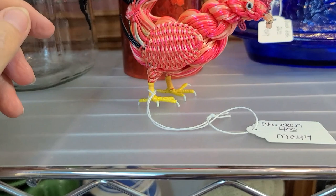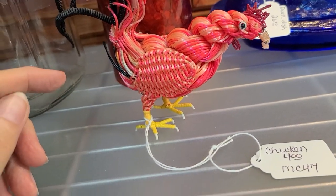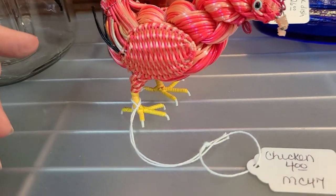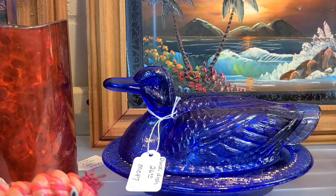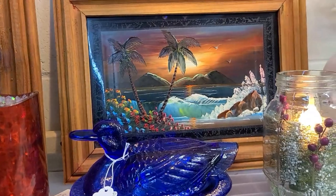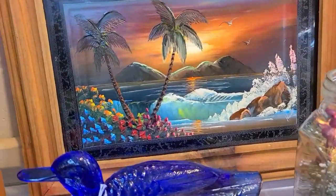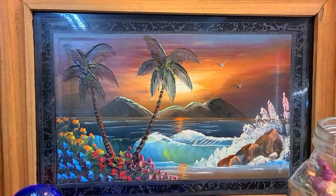All little vinyl strands of some kind, $4. It's pretty cute. And there's that beautiful blue duck for $26. Very pretty. Nice little vintage painting, huh? That's pretty.